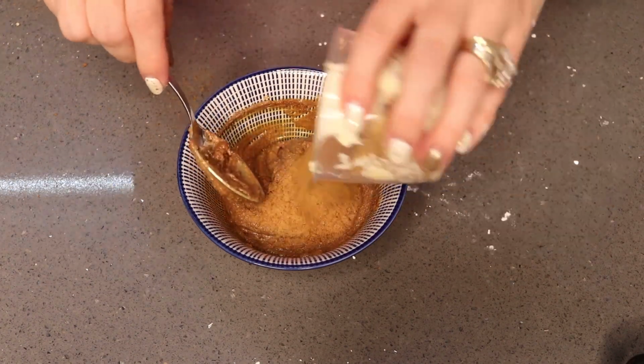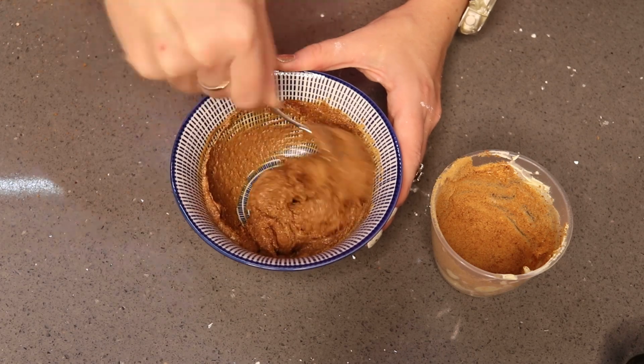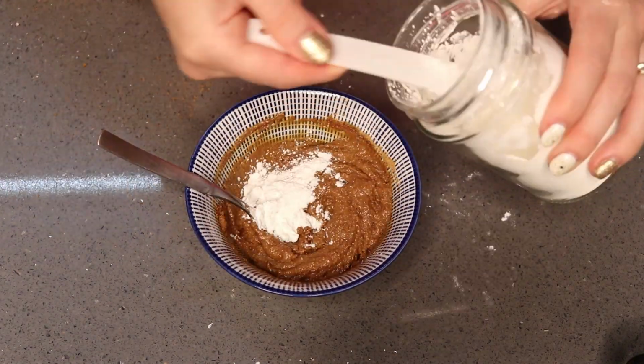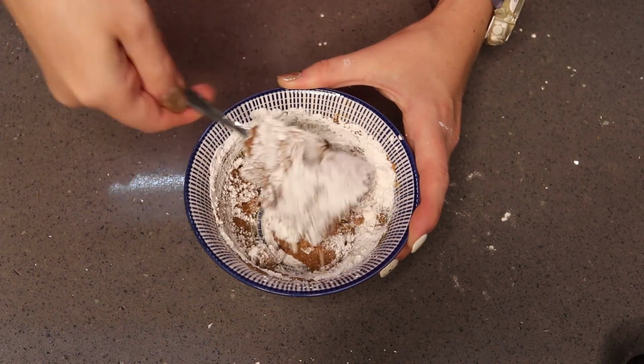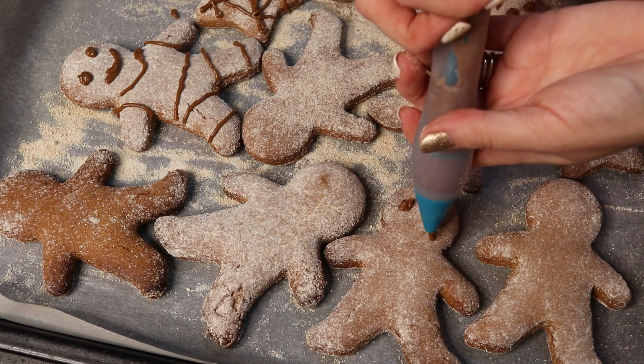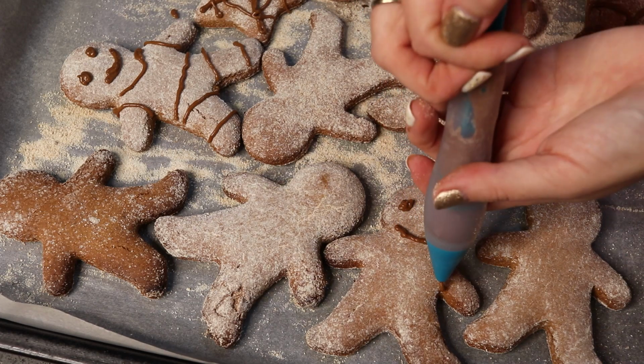To decorate these gorgeous gingerbread men, I used 1 cup of coconut sugar, carefully mixed in 1 tablespoon of vegan margarine, 1 teaspoon of vanilla, and 2 teaspoons of cornstarch to thicken it. I know I need to work on my decoration skills.